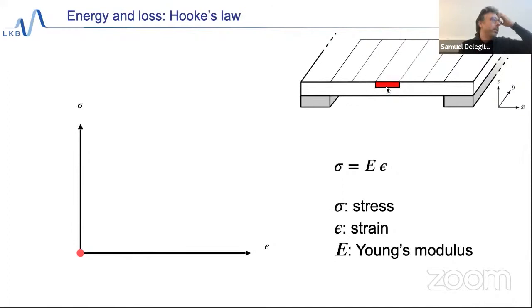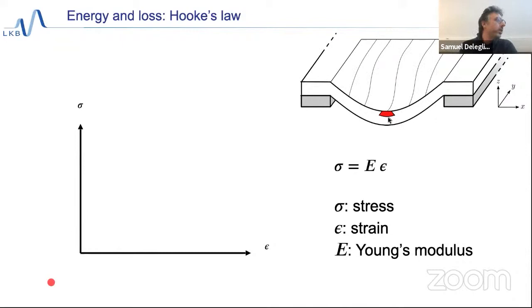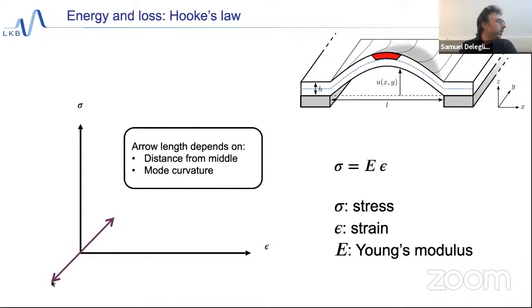This volume element is going to be deformed when the membrane vibrates. In the absence of pre-stress, there is essentially no deformation when the membrane is at rest, such that the volume element sits at the origin of this stress-strain diagram. Now, when the membrane starts to oscillate, the element will start to be stretched, and then half a period of oscillation later you will have the opposite constraint. It will be compressed, and as the membrane oscillates, this point will follow this segment in the stress-strain diagram. The length of this segment depends on two things. First, the distance of your volume element from the middle line, highlighted here by this blue line, and the mode curvature at the point of your volume element.